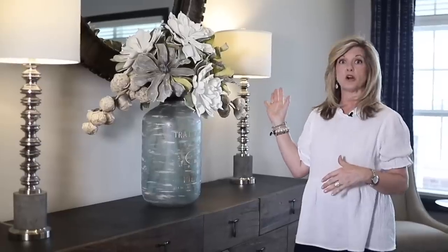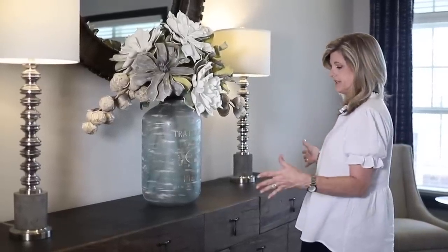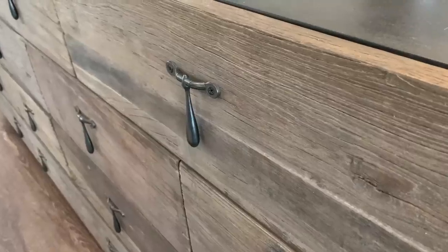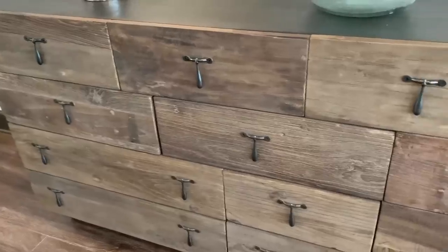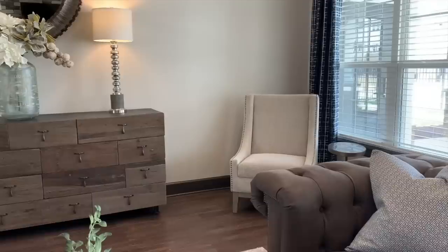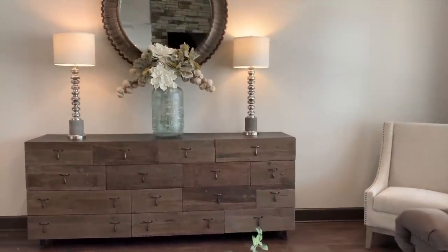So we're in the common room of the clubhouse. This room is huge and the ceilings are vaulted. We had one large wall over here, so what it needed was a really big piece, and this fit the bill. This is such a unique piece. The raw wood, the dark wood on the front with the metal handles and the metal top. Stunning. The next thing I wanted to do, I wanted a very large mirror. What that's going to do, it's going to reflect the window, the fireplace, the party room. It just makes it look even better in here.